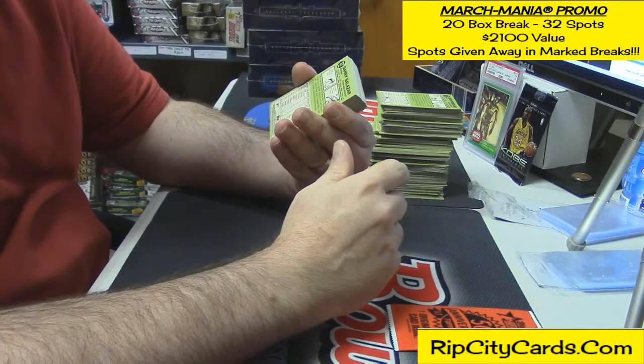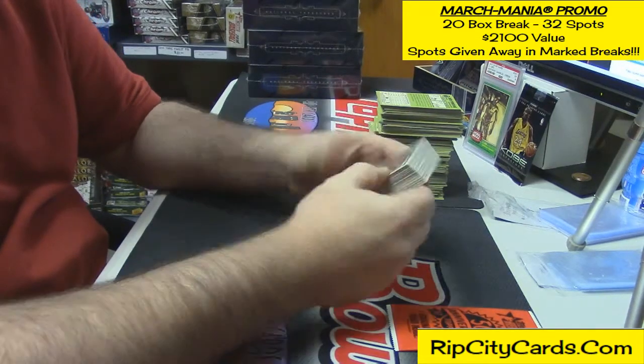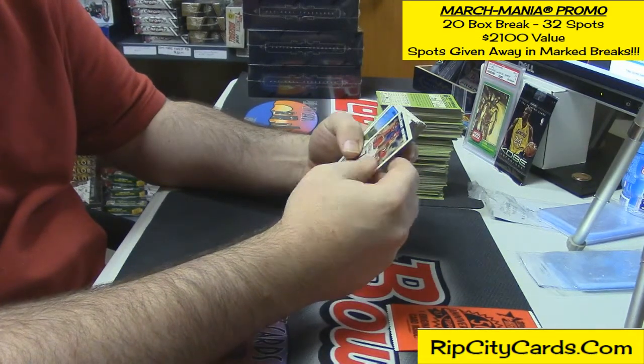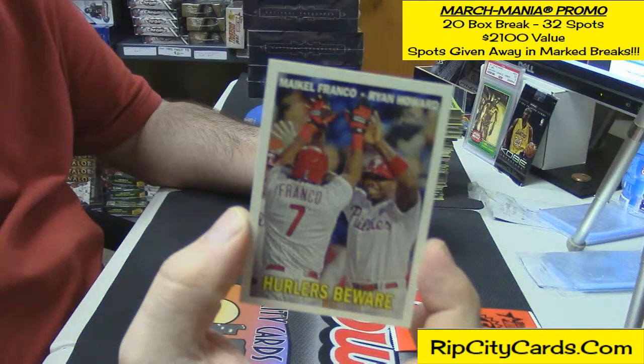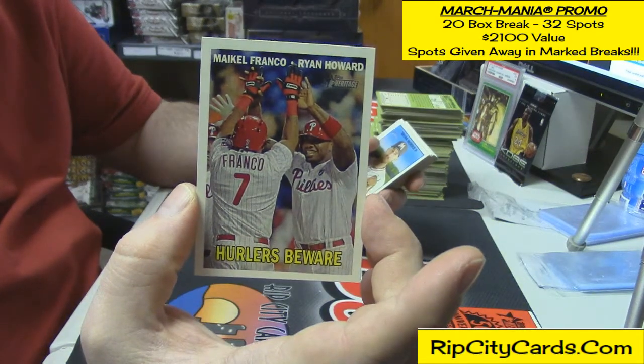I mean, are we still doing the serial number check on this thing? Oh, Greg. We already talked about that. Mikhail Franco and Ryan Howard, hurlers beware.